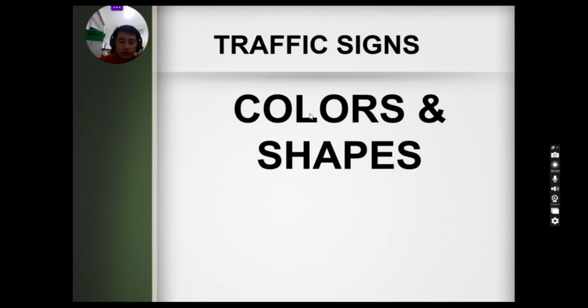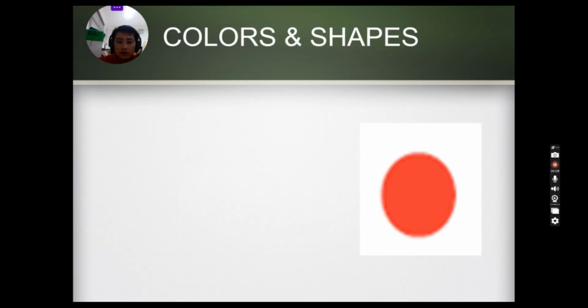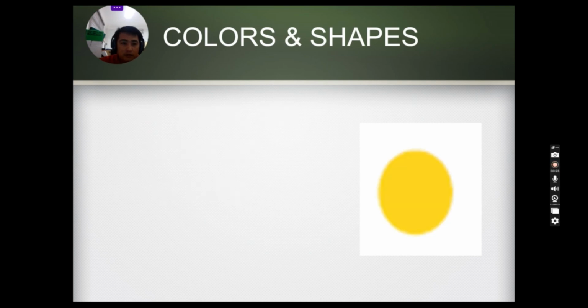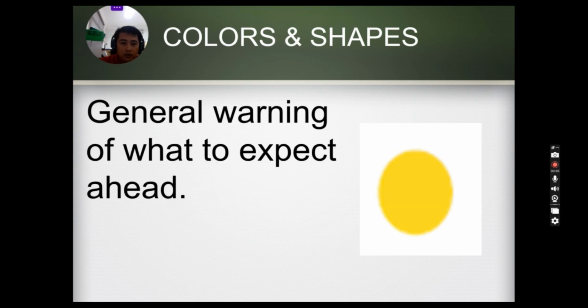Okay, so we will continue. So we're on the traffic signs, colors, and shapes. So basically, when we see the color red, parang Japan, ano, it means stop. Okay, yield. So pag nakita yung red, stop, yield. Also, do not enter or wrong way. So this is a caution that you must not go or proceed in a direction when you see the color red. Next, we have the color yellow.